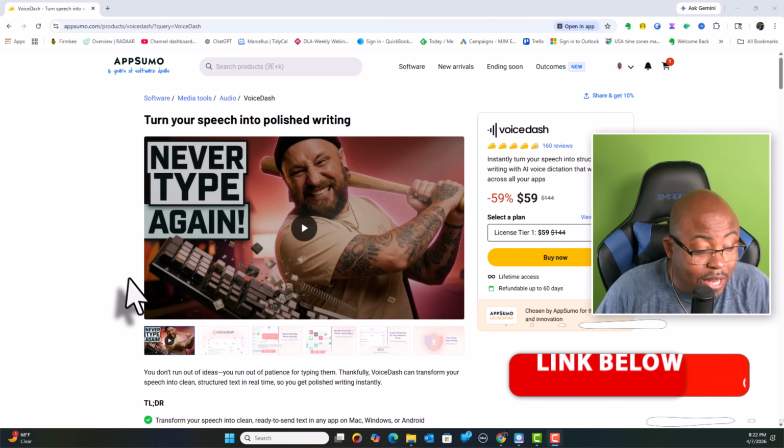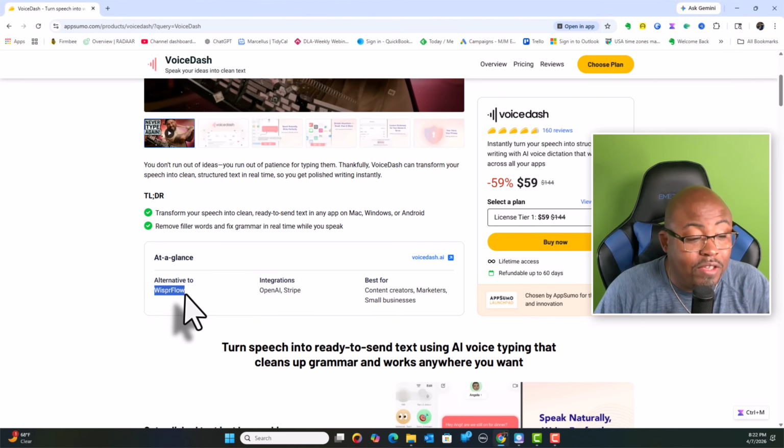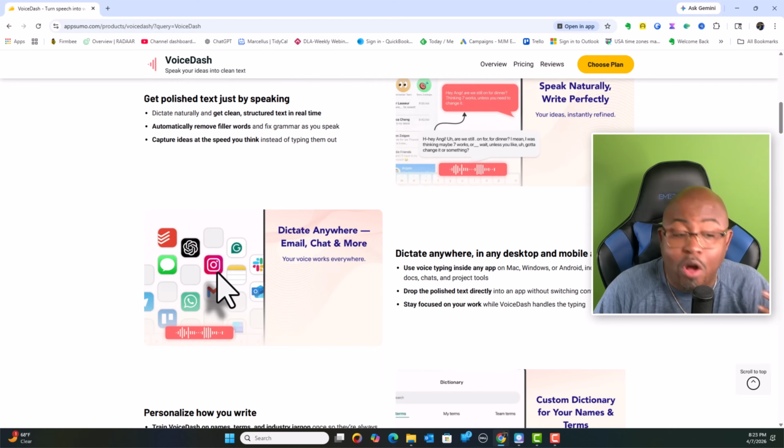Okay. So bottom line, you're not going to run out of ideas. You can simply use this as an alternative to Whisperflow. And a lot of these other programs are on a monthly basis. It says it has integrations with OpenAI and Stripe. I don't know what the integration for Stripe would be, but that's an interesting situation. It's best for content creators, marketers, and small businesses. So it says that you can dictate, get clean structured text in real time. You can remove filler words and things of that nature as well. And you can just capture all of your ideas.